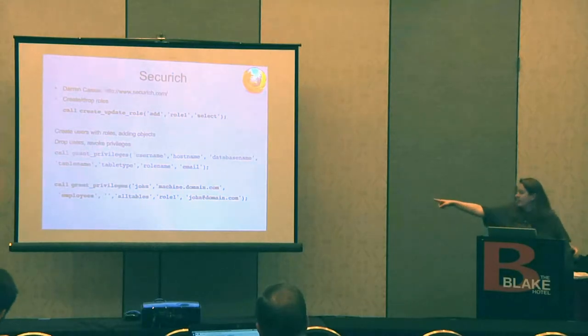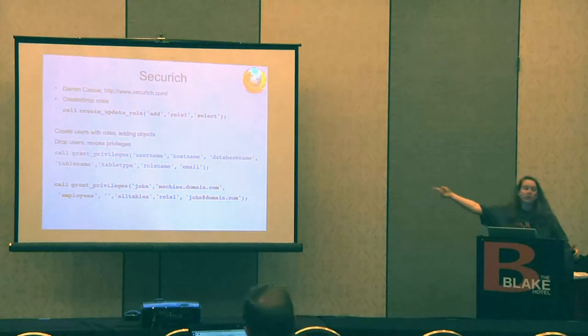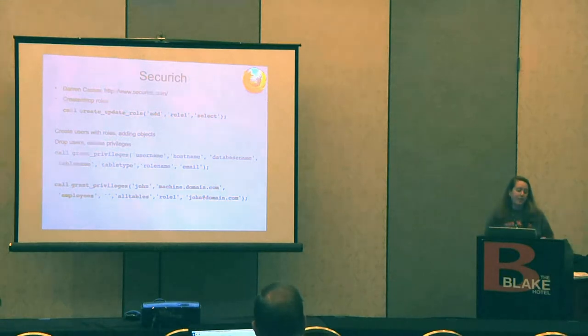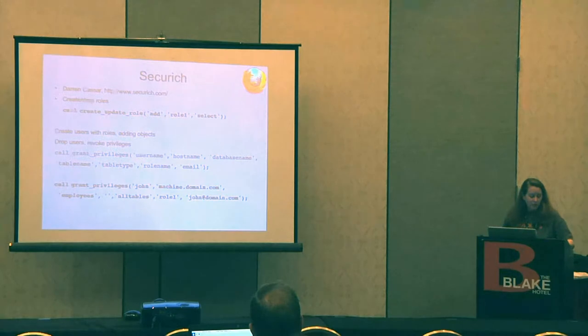So this bottom command here, call grant privilege, is giving the role one, which could have been named better, the select role to john@machine.domain.com on the employee's database. So that's actually a very powerful tool for security, and it's very neat.